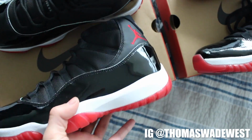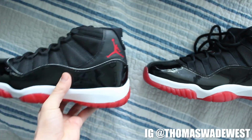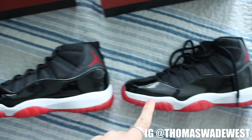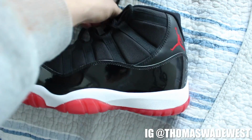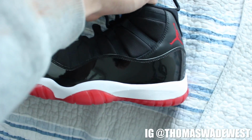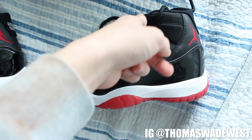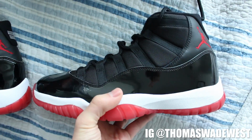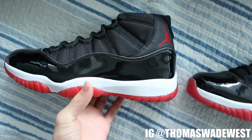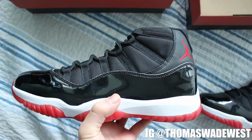I'm gonna comment on the shape right off the bat. Now, it's gonna take a little bit of attention to detail. When you look at a Jordan 11 shape, this is the fake, this is the real. Sorry, I should have done this properly beforehand, but look how the shape of this just has a nice, smooth progression. You see what I'm saying? Now look at this one. It's almost like it's completely slanted up.